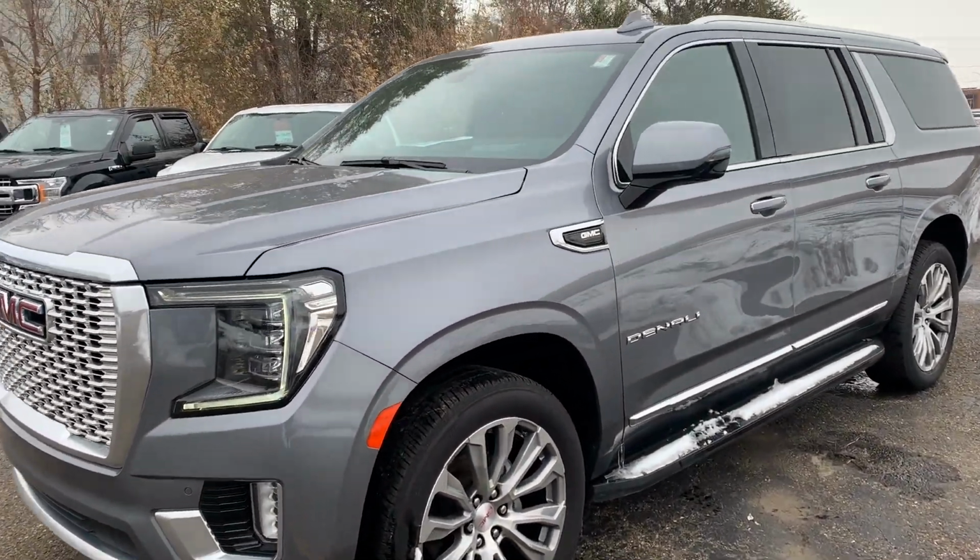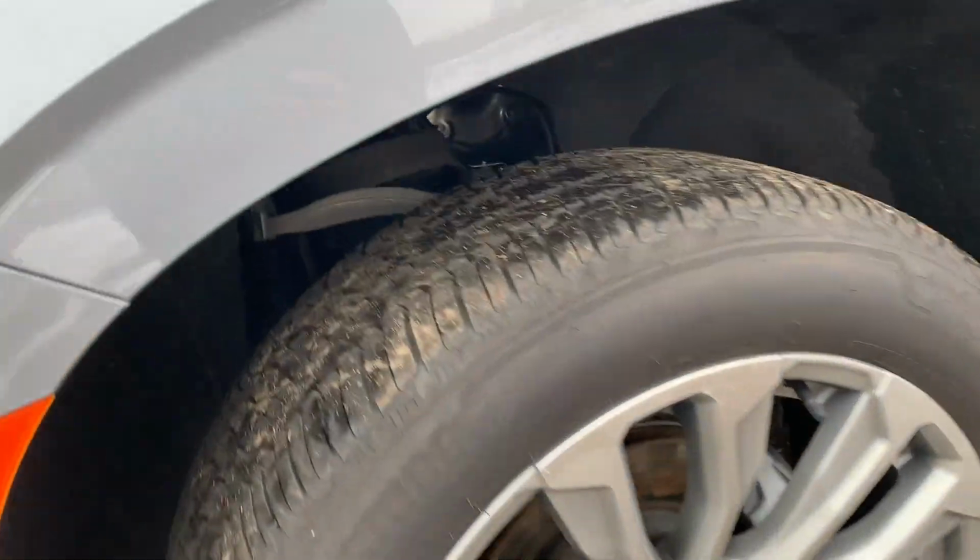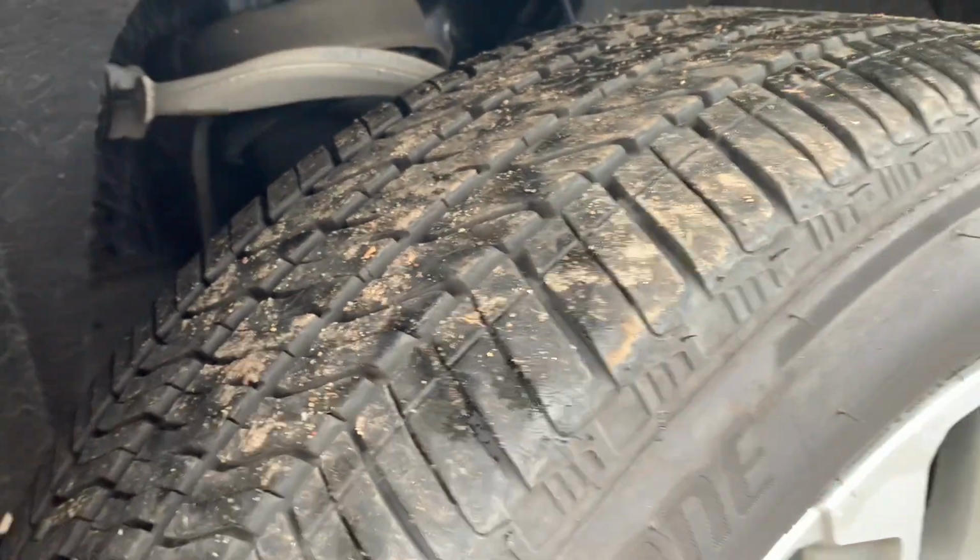It is in excellent condition. We've got those fantastic 22-inch wheels on here. And the tires have plenty of life left in them. They're basically brand new.